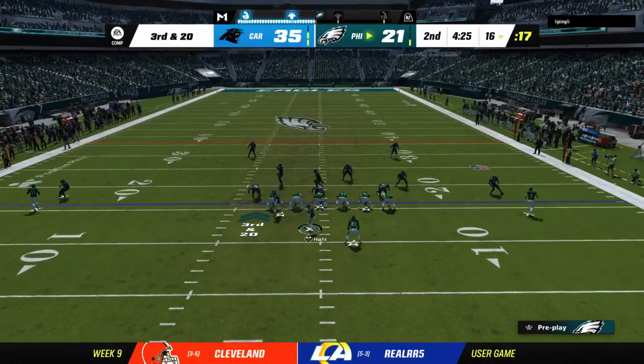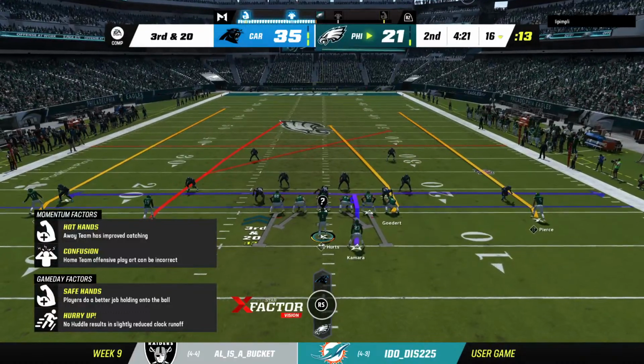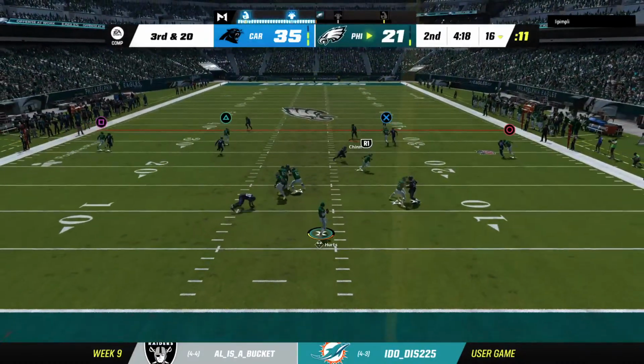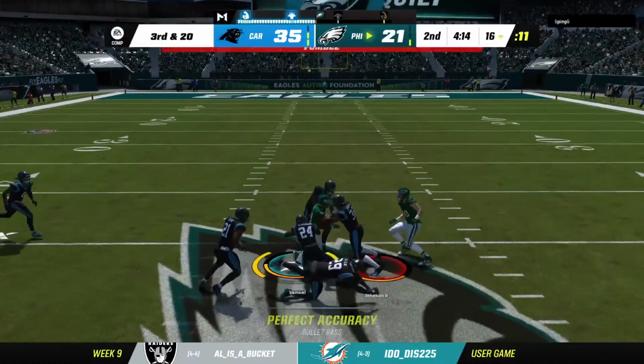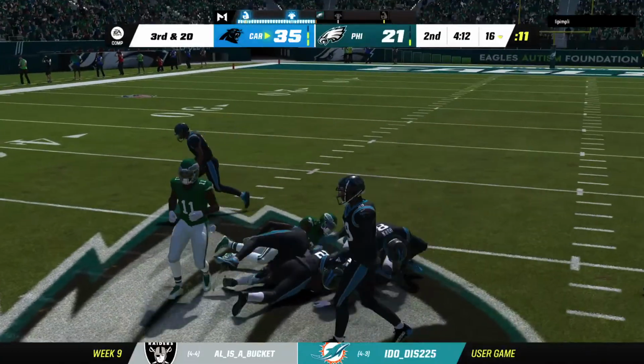They're going to look to throw. Winds up and lets it go for Samuel. And now look at this. Big gain, but a fumble. And the Panthers have recovered.